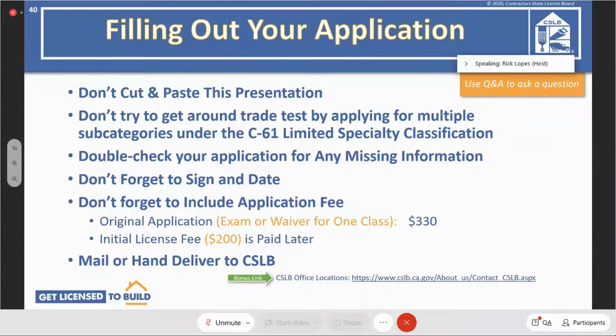Also, don't forget to include the all-important $330 application fee. You'll pay the $200 initial license fee after you pass your exam or exams. So $330 now for the app fee, $200 later after you pass your exams. Then put your application package in the mail to CSLB. You can also hand deliver to one of our public counters. And we've got a bonus link at the bottom of the screen to our different office locations.